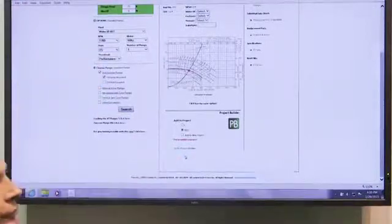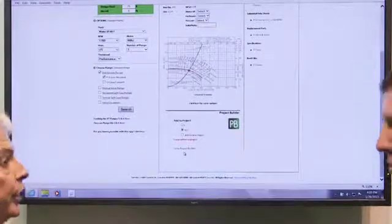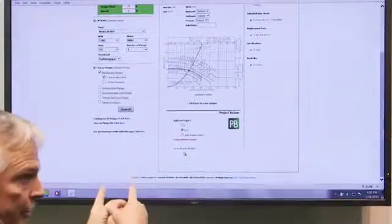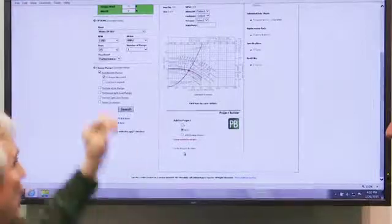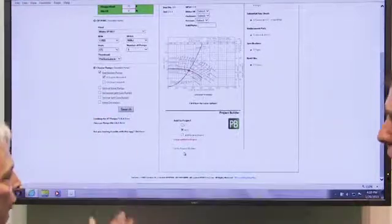So is that saved on your website? If you've registered, it's saved under your account on our website. Wow, okay. So if you're registered under that project name, okay. So that's why it's very important that you register when you start this.